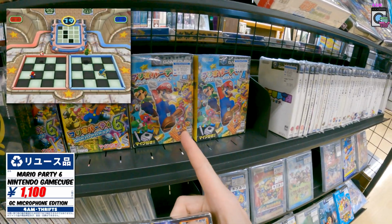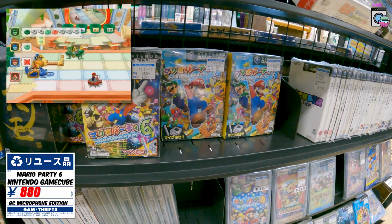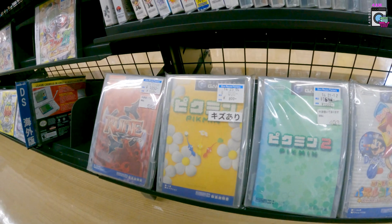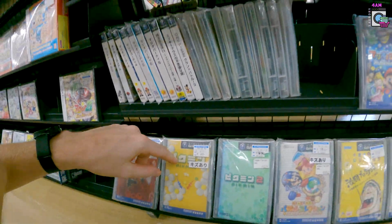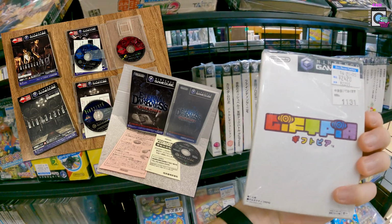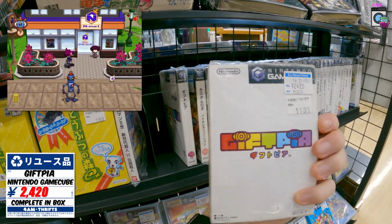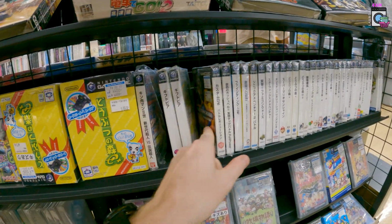Mario Party 6, Mario Party 7, all in these big boxes with the microphone included for 800 yen to 1,000 yen. That's not bad. These aren't complete, so I never really picked these ones up because they don't have the outer sleeve. In Japan, GameCube games have this cool little cardboard outer sleeve. This is a gift Pia. No idea, but for 2420, I'm going to assume it's a bit popular.